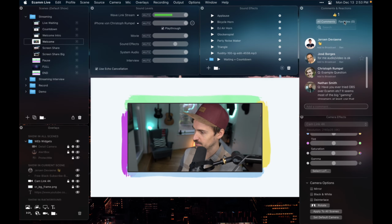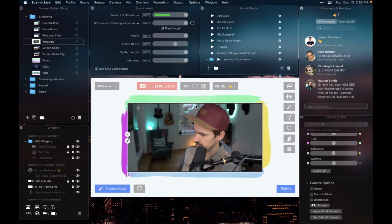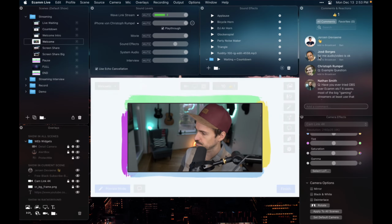This will help me for sure, and this will also show me a little icon, which you can also see here, which gives the streamer a little bit of boost if he sees that people are liking it. Also, by the way, here I can see how many people are currently watching. So currently we have 10.